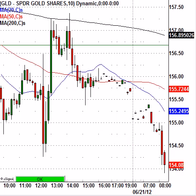And again, if the dollar starts to make a move, and the dollar's only up 14 cents at the moment, it's been flip-flopping between negative and positive. But if the dollar starts to make a move, you can expect more of a move lower on gold.